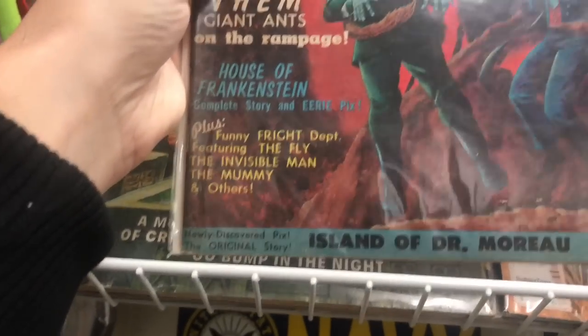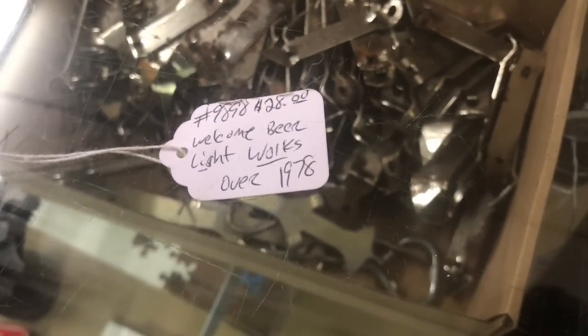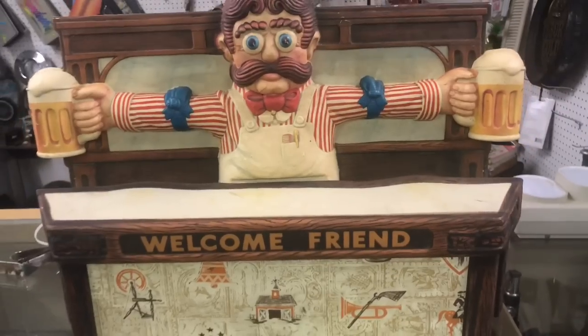Very cool. Loving that. It is only $28. Welcome Beer Lightworks, 1978. Freaking Tapper Light. I'm seriously freaking out right now. This is the coolest freaking thing I've seen since I've been here, and it's only $28. This is going home with me.